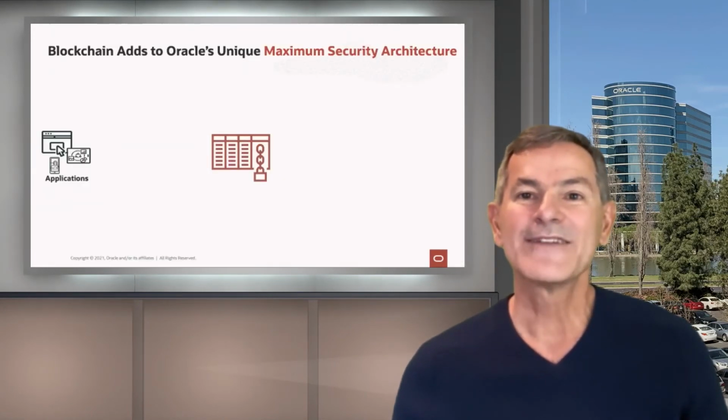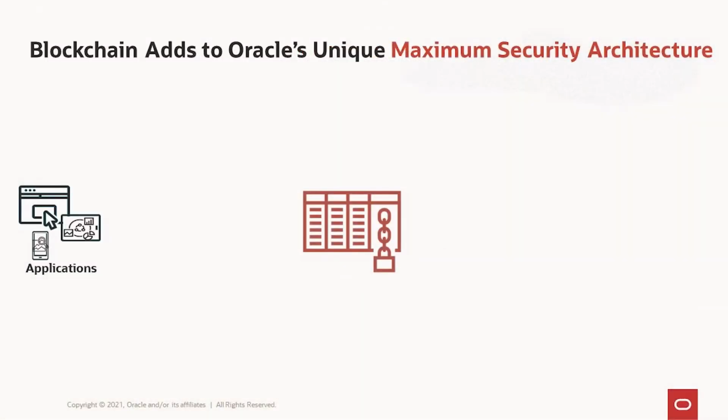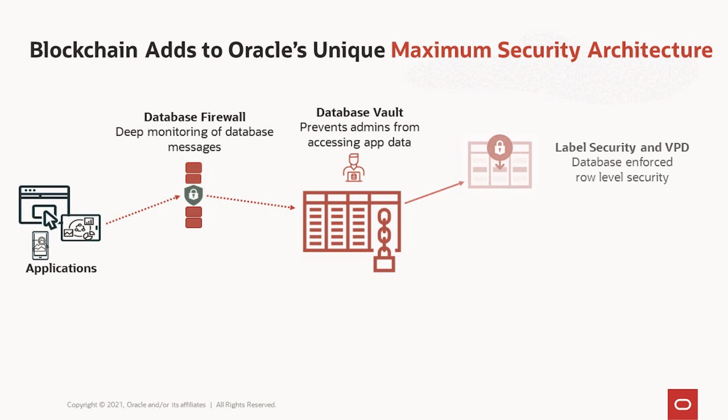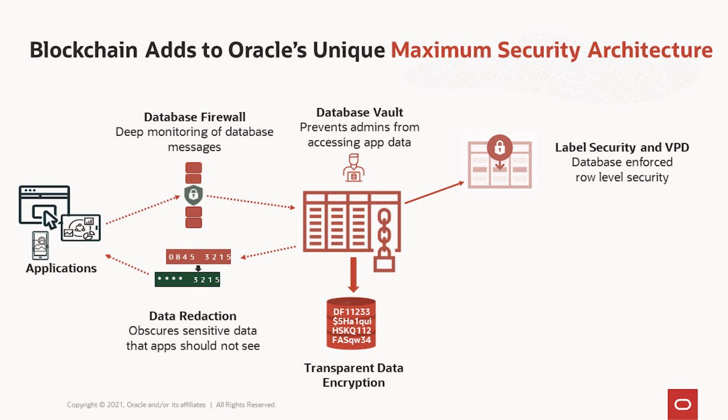Blockchain is part of Oracle's end-to-end security. Oracle provides conventional password and privilege protection, but it also provides a unique maximum security architecture. And the maximum security architecture has features like database firewall, which provides deep monitoring of database messages to the database. It provides database vault, which prevents administrators from accessing app data at all, so they cannot see the application's data. It provides things like label security and virtual private database that provide database enforced row-level security. And of course, it provides transparent data encryption for all data at rest. And it provides data redaction, which obscures sensitive data that apps should not see when it's returned to the application.